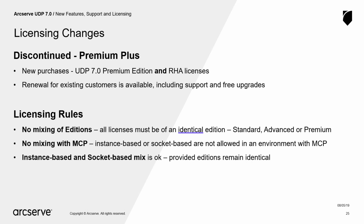Now, the reality is that the majority of people who deploy RHA deploy it on only a few critical servers. So we haven't discontinued RHA, and it's still very much part of our plans. But we figured it was better to just discontinue Premium Plus and for customers to be able to buy RHA just on the machines that they needed it. But renewal for existing customers that are on Premium Plus is still available, including additional licenses. So if you have a Premium Plus capacity license, you can buy additional Premium Plus licenses if you already have a Premium Plus license.